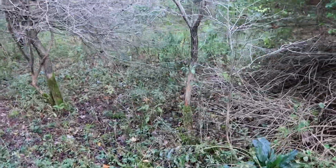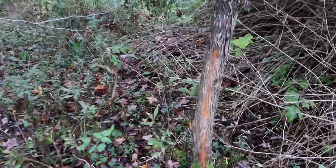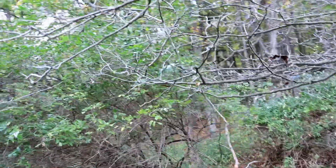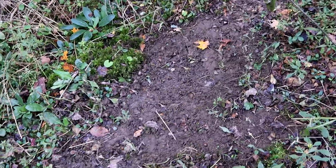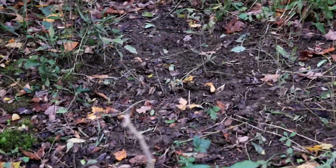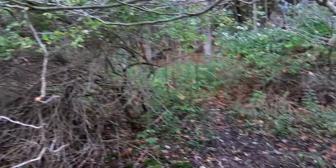Oh, there's another small rub. You can see where he hit that tree too. But, oh, here's a scrape right here. Big scrape on the ground. There's another scrape on the other. That's a big scrape right there. But there's another trail that comes.